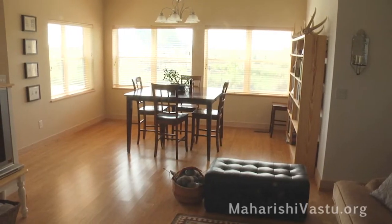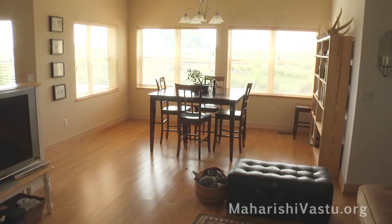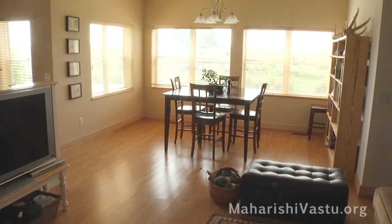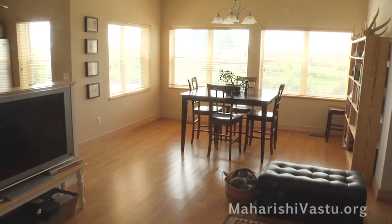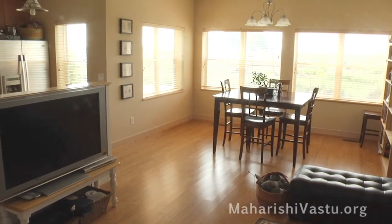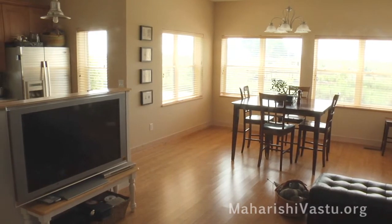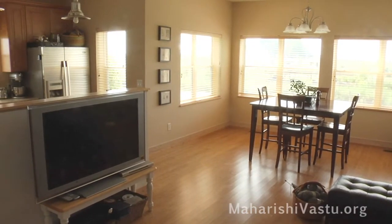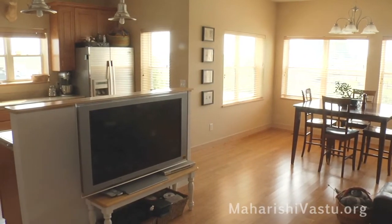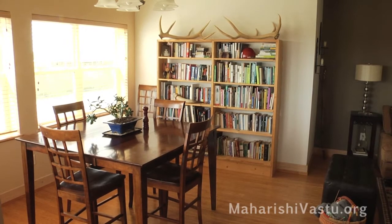One of the important elements of Maharishi Vastu is that rooms are located in places where the different qualities of the sun's energy will support the activities conducted in them. And the dining room, therefore, is in this location, and next to it is the kitchen. And Amy, it looks like you took advantage of the dining room in this southern central location to do some passive solar design. I did, yeah. What you're looking at is a bump out on the south side of the house, which is an important heating feature in the winter.